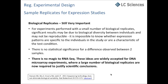So no matter which method you're using, use a reasonable amount of biological replicates. For example, if you have the choice between doing next-gen sequencing with just 2 samples, you might want to reconsider, because for the same price you could easily get a microarray performed with 6 samples.